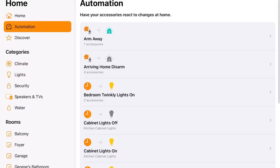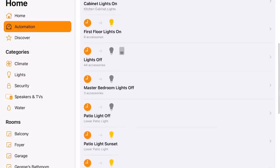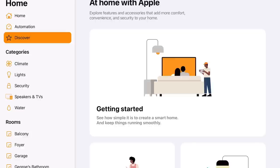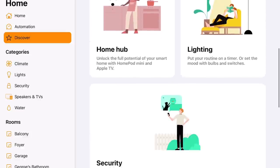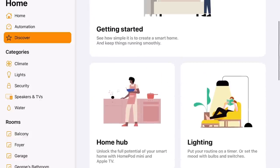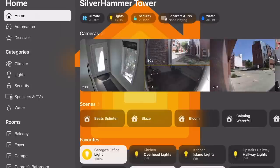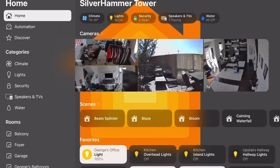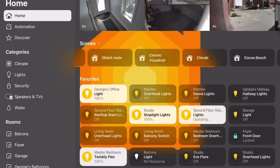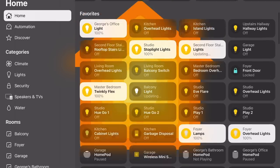On the left, you've got your home, you've got automations. The possibilities are limitless here. So you can just do all sorts of things with your smart home devices, group them together, get them to do things automatically. And then they've got this Discover tab, which makes it very easy to get started with HomeKit, which I love. As far as Google and Amazon, this just makes it really easy. It's like a step-by-step guide as to how to get started with HomeKit, and I love that. So you've got your cameras here, you've got scenes, you've got your favorites, so you can put all your favorite devices in one group, but it just lists everything and puts it in one nice little central location.